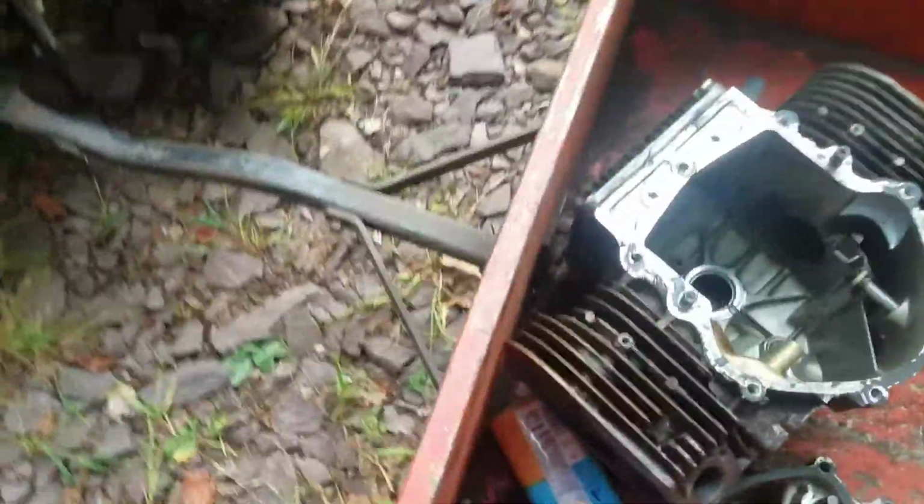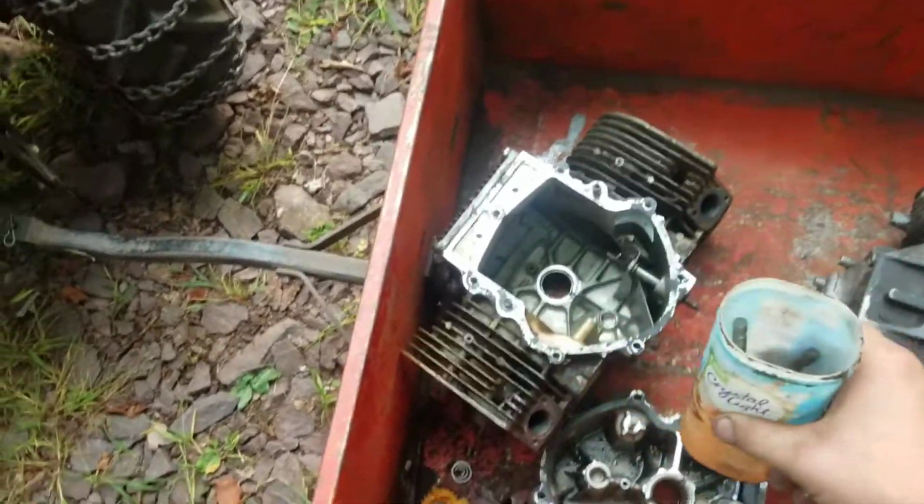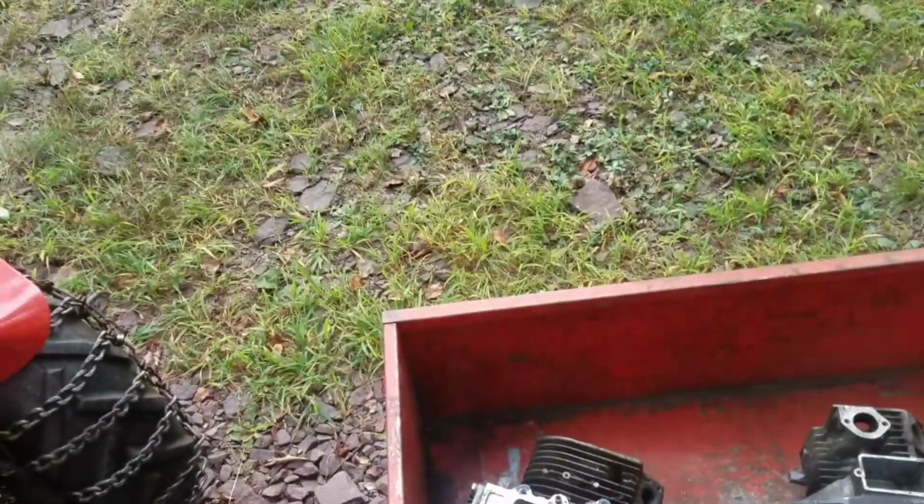So, came out here, dropped all the parts out into the trailer. I can't take these parts and put them out in my shed, which will be over there. Okay, I'll turn you guys back on once I have the other engines on my car. Okay, hang on.